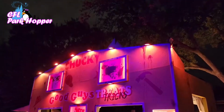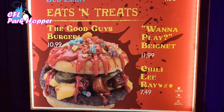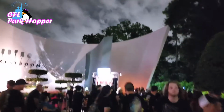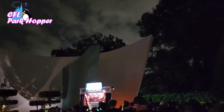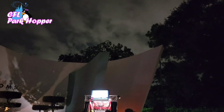All right, guys, they have a Chucky food booth, and check out the Good Guys Burger. That looks like something, wow. Very interesting. All right, so we are at the very back of the park by Men in Black Ride, and this is where the Descendants of Destruction house is, and the line is coming out the door. This is the prime time of night like I was talking about.